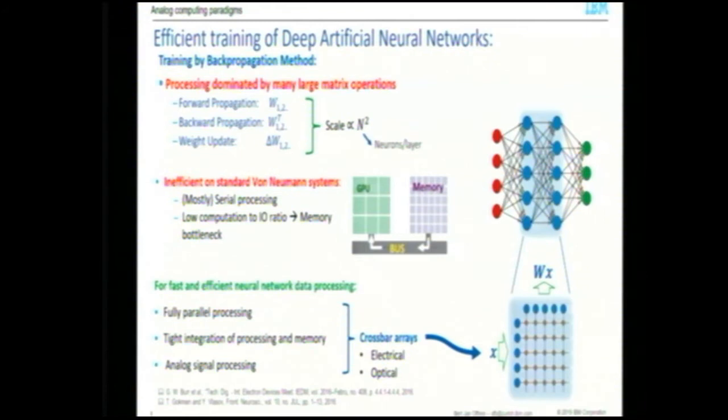So looking at this, how could we try to improve the performance, but also the efficiency of neuromorphic computing? And important here is also to note that in the end, really the largest part of the compute effort is in doing these vector matrix multiplications. This is the major effort, much less the nonlinear function. So where we want to go is fully parallel processing, and make sure that we also overcome this bottleneck in communication between processing and memory.